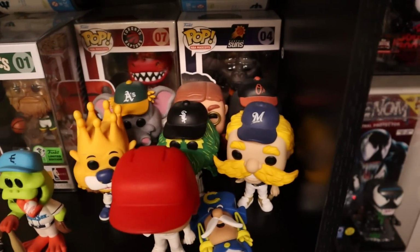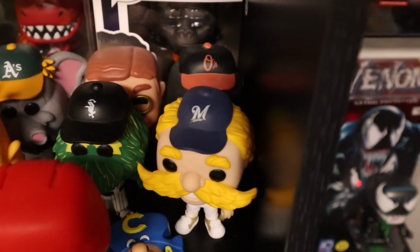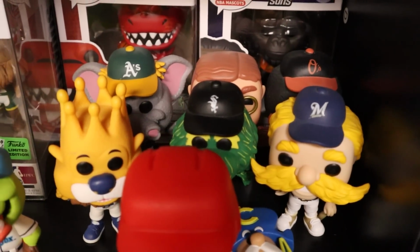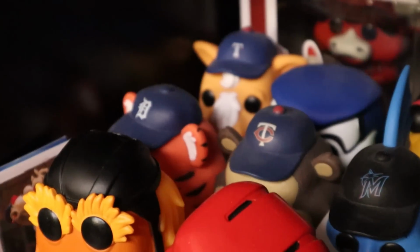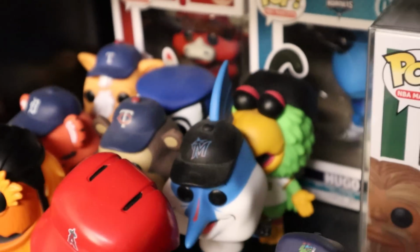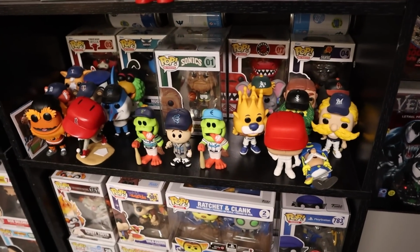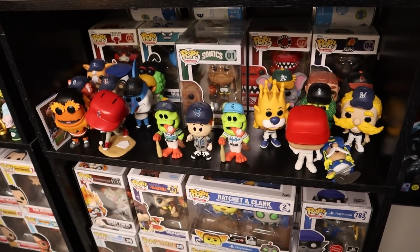And then over here, guys, is more MLB mascots. You can see 6 of the different ones right there from the Oakland A's. You got the Washington Nationals, the Orioles. We got the Brewers, the White Sox. RIP to the White Sox. They're not doing too hot right now. The Royals, the Marlins in there, the Twins, the Tigers, the Rangers, the Blue Jays, and also the Pirates. So yes, I've got plenty of MLB mascot pops. I think I have them all minus a few of some random exclusives here and there.